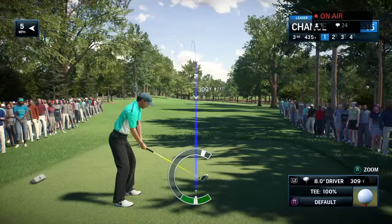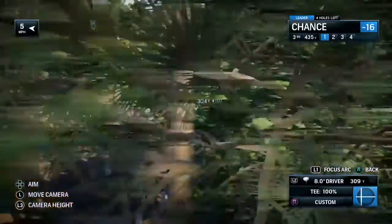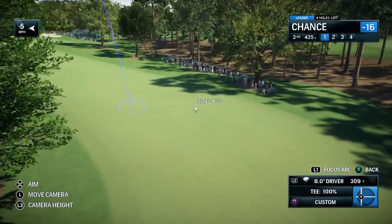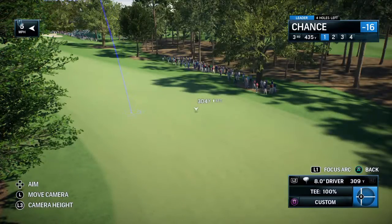Frank, here at the third, players facing a challenging tee shot. For a number of reasons, Rich. One, that the hole bends to the left. Two, that the fairway starts to run out. And three, the length of the second shot. You get rewarded the better you hit your tee shot down here.